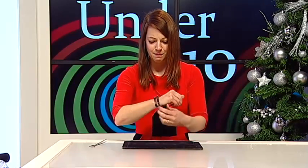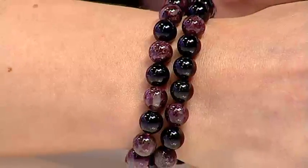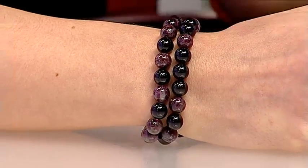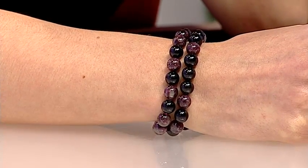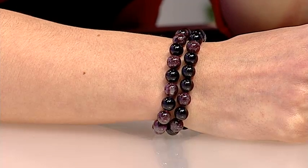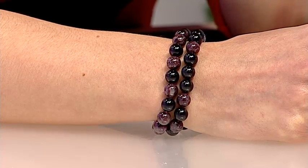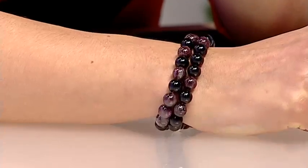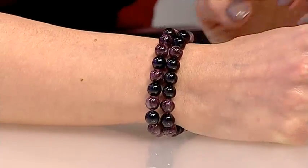Box number 7 are multicoloured tourmaline. 180 carats. These are stunning because you've got such deep, deep colours here. You've got deep browns that are going into blacks, that are going into your damson colours. This is where your damson comes in. Your raspberry, your slightly softer pinks.